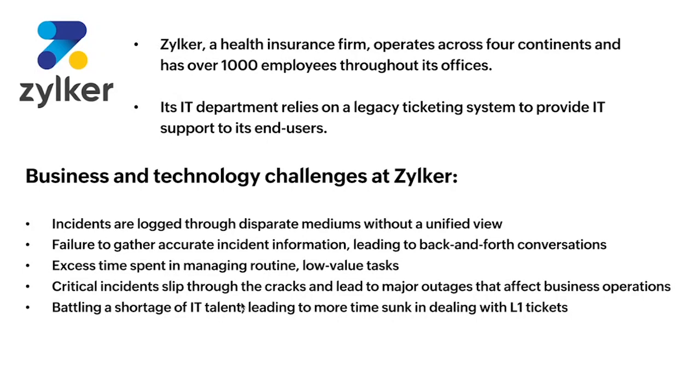Now, it is during this crucial moment that they are faced with a major outage. Everything becomes chaotic in Zilker, and Zilker's end users try to report different kinds of incidents, like the website outage they face and the applications and tools that they are unable to access, to their IT help desk. But their IT help desk is relying on a legacy ticketing system which does not have any kind of automation, any kind of customization, and so on. As end users in Zilker are trying to use different kinds of mediums to communicate with their service desk, the IT team does not have a consolidated view of the entire situation. And amidst all that, they tend to miss very critical information, and this leads to a lot of to and fro between the end users and the IT team. And the IT team is also severely understaffed, but they spend a disproportionately large time dealing with very trivial and common incidents.